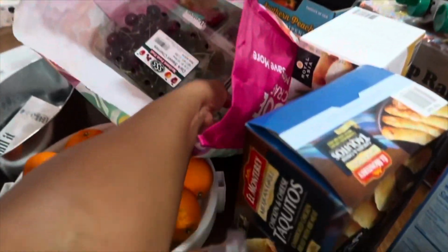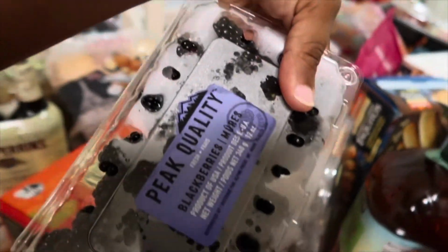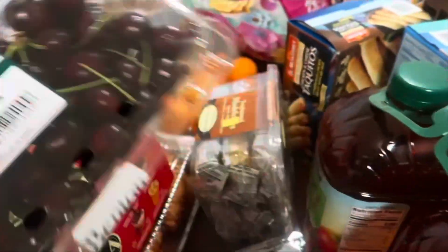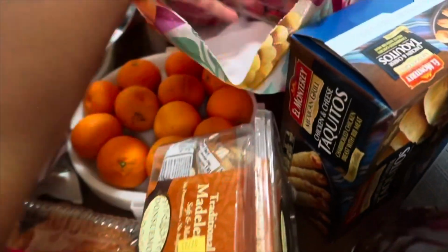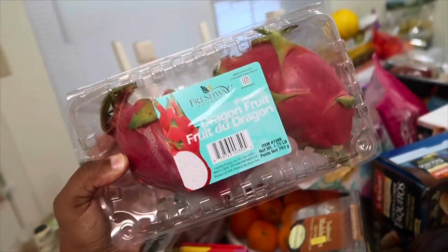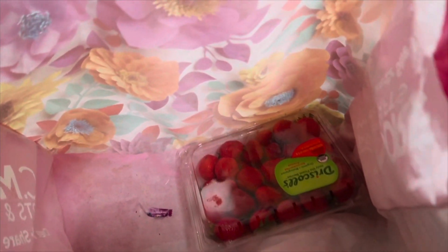I still don't really consider it like meat shopping. I got some blackberries. I should have got two of those, but I love blackberries. Ava wanted cherries, so she got some cherries. I think we have dragon fruit and strawberry. Oops, it's about to fall out of my hand. These are humongous, right? So there's the dragon fruit, and then I'm not gonna pull this out right now, but there's the strawberries. Just a container of strawberries.